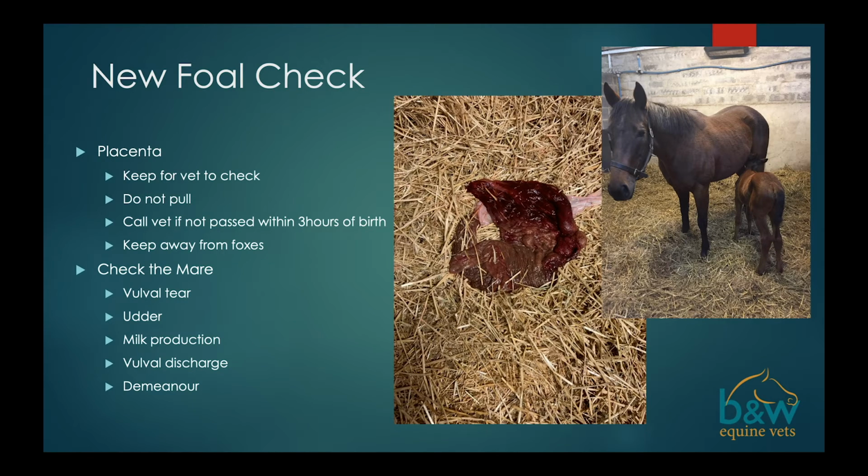If you look at it, there'll be one tear in the placenta, which is where the foal's emerged from. If there's other tears, or it looks very ragged, then that's a sign that there could be some placenta still left in her. So again, they can become toxic from placenta retention, so it's important that you consult the vet, and they might come out to treat that and just check that it is all out.